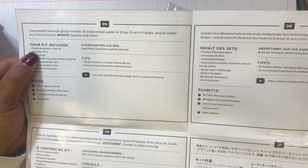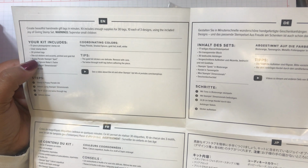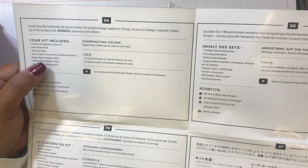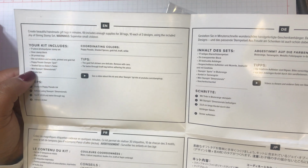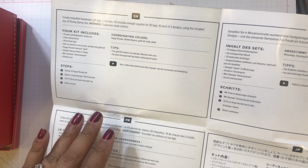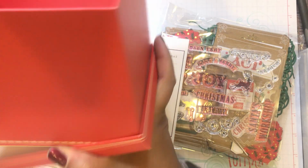You also receive instructions. So you will receive a 17-piece photopolymer stamp set, your clear stamp block, 30 printed tags, your die-cut stickers and accents, printed and gold foil, the Poppy Parade Stampin' Spot, the Shaded Spruce baker's twine, and it even includes the mini Stampin' Dimensionals. You guys, if you watched my videos before, you know how much I love Stampin' Dimensionals. Those are going to come in your kit, and it all comes in this giftable box right here.